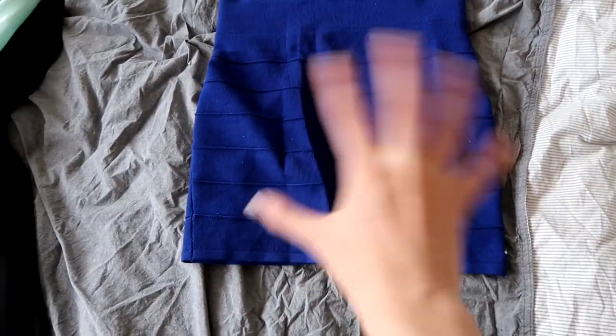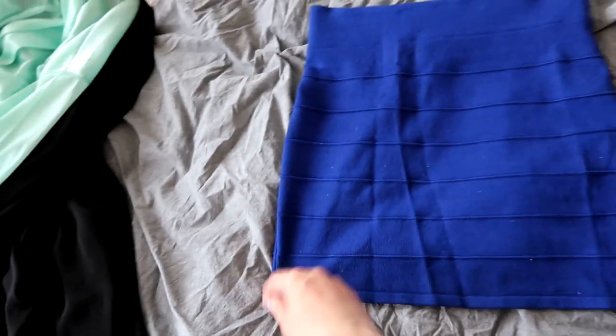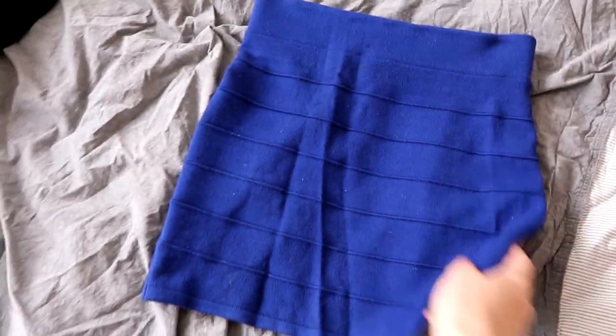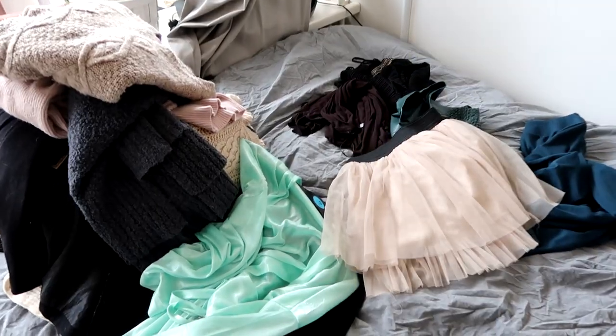Again, it's my personal opinion. I don't ever really think clothing is inappropriate if you rock it, but I just don't feel comfortable in stuff like this that's kind of too sexy, in my opinion. So yeah, I'm gonna get rid of this one as well, even though I love the color, love the style. If it had been twice as long, it might have been one of my favorites.